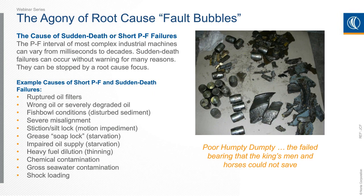So we're trying to avoid the Humpty Dumpty, the failed bearing that the king's men and their horses could not save. And we can use inspection for this. We can use inspection for the earliest possible detection of these so-called fault bubbles.